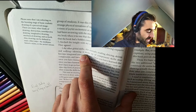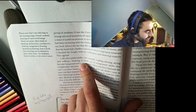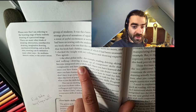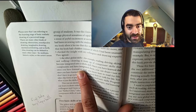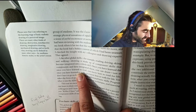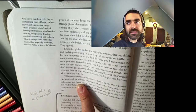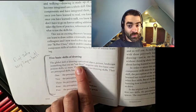the author was working with neurologists, and they're like, what's going on? So, global skills like reading, driving, skiing, walking, drawing are made up of component skills that have to be integrated into the whole skill. So once you've learned all the skills separately, then you put them together, and then you get the whole skill, which is what drawing is. So drawing is a little bit like juggling, because you need to do a couple different things at the same time. And what are those things?